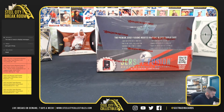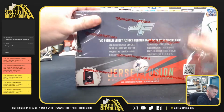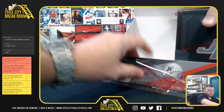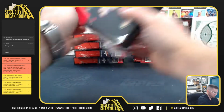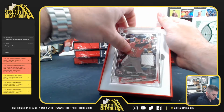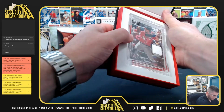New release today. It is the 2022 Jersey Fusion Baseball. It's a 10-box case. Again, these feature swatches. It's a card with a game-worn jersey swatch. Bryce Harper. Again, the game-used swatch, Bryce Harper. Got those new cases this year.